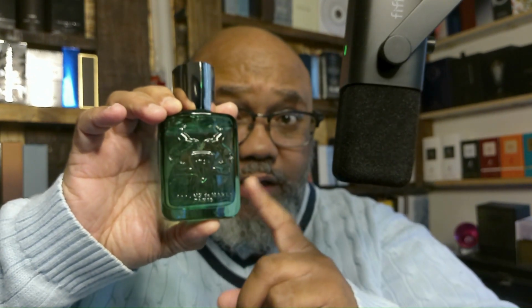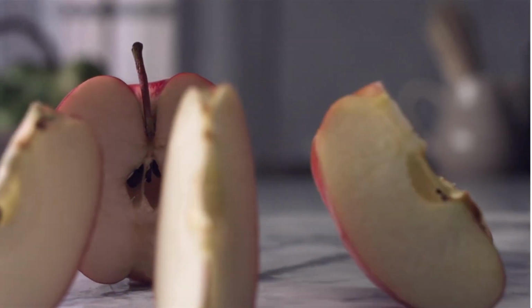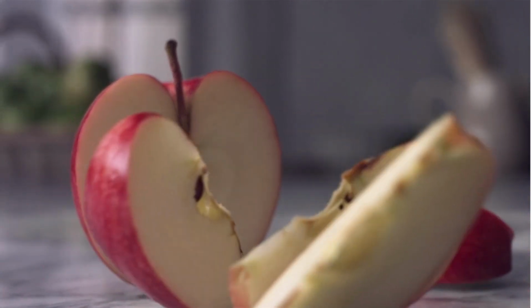This is the one right here, because that beautiful apple note just really makes this fragrance pop off your skin, and it has such a high quality push that just basically takes over the airspace when I wear it. I don't know about other people, but when I wear it, it takes over the space where I'm at.